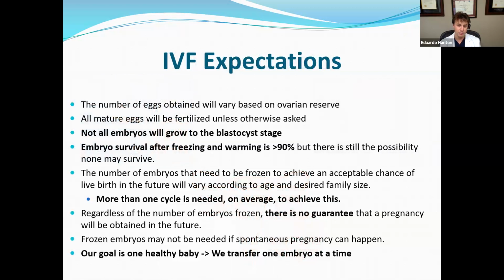So I tell all my patients, and some of these I've told you before, but I always like to review it because it's important. The number of eggs we get varies based on ovarian reserve. So the more eggs you have, the more eggs we'll get. We'll do our best to get the most possible in a way that is safe for you. All mature eggs are fertilized unless we are asked not to. And I'd say 98% of people fertilize everything because they want to maximize their chances. Some people have religious objections not to fertilize more than they need, so we might go a little slower.